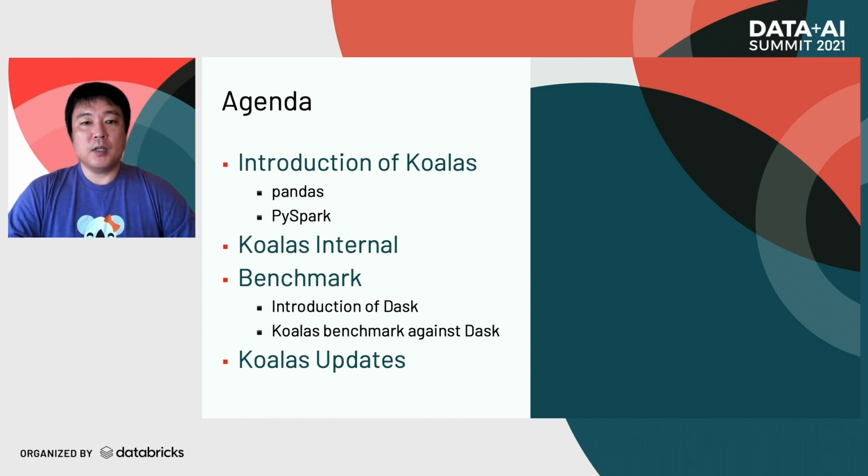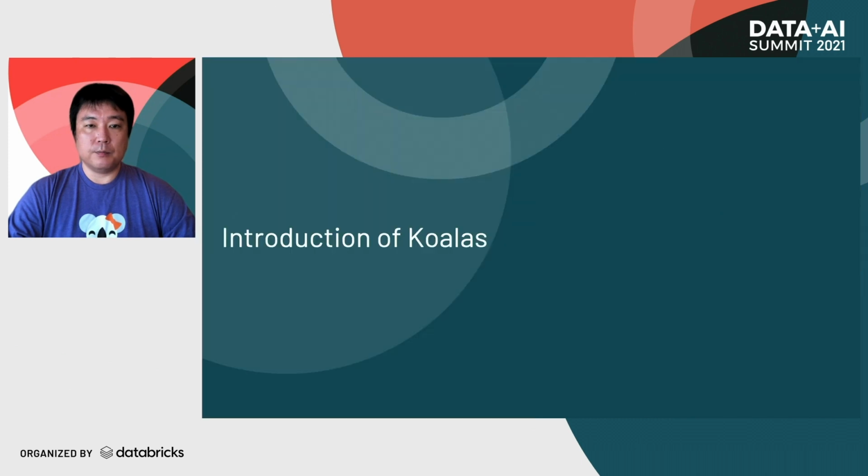In this talk, I'll introduce Koalas and also Pandas and PySpark. Then I'll show some internal structure of Koalas to know how Koalas works with PySpark. After that, switching to Shinron, and she will show the benchmark. We compared the benchmark result with Dask, so she will roughly introduce Dask and show the result. Firstly, let's look over Koalas, Pandas, and PySpark.